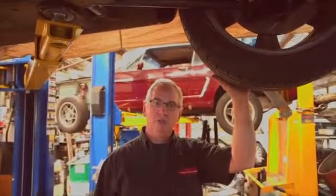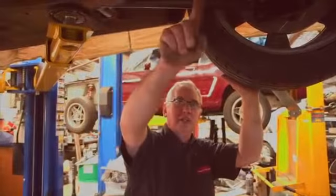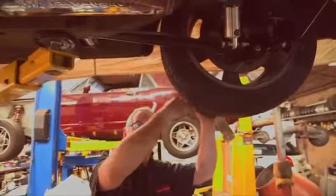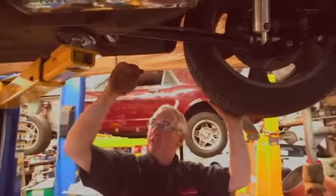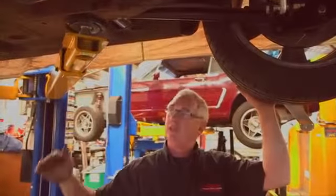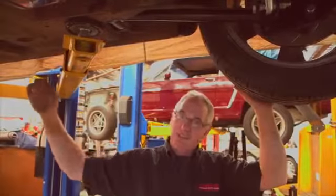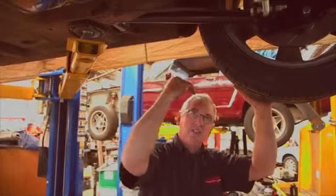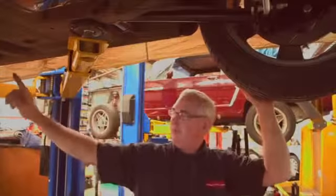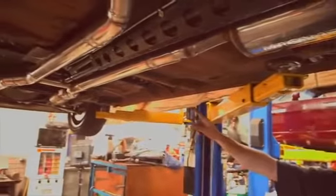On an original leaf sprung car, the torque circuit is the tail shaft generating the twisting action through the axle housing, reacting with the road, and then back through the leaf springs, back through the chassis, back to the engine mounts. That's the torque circuit. When you install an RRS 3-link, the torque circuit is down the tail shaft, through the axle housing, reverses with the road, and then is transferred through the torque arm, back up through the chassis, closer to the engine mounts.